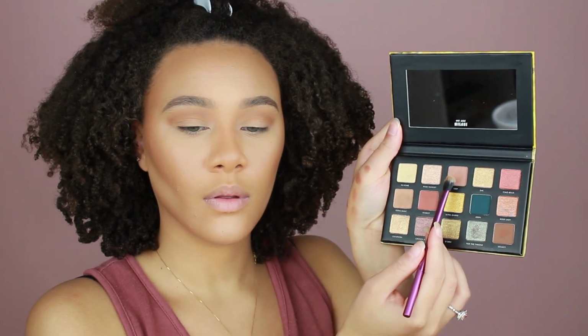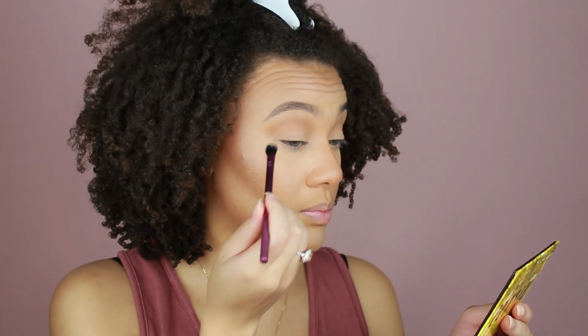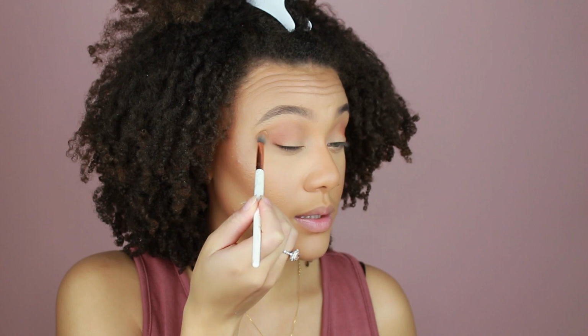Okay, so I'm gonna go in now with this shade here. It's called 100p. I'm gonna go in with that using the same brush, and basically put that in the crease and the outside and pat that in there. Okay, and once you're happy with that application, I'm gonna go in with another shadow brush and blend out that eyeshadow, the 100p, into the transition shade, the Extra Basic.